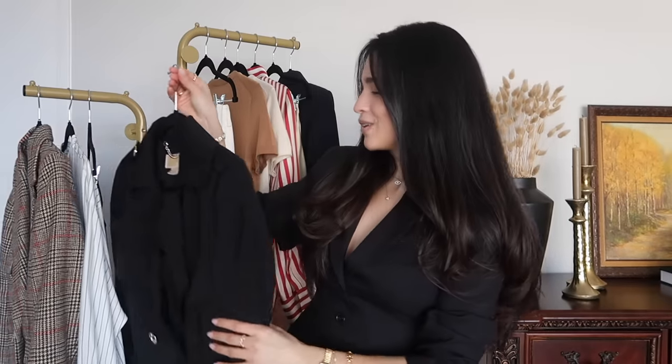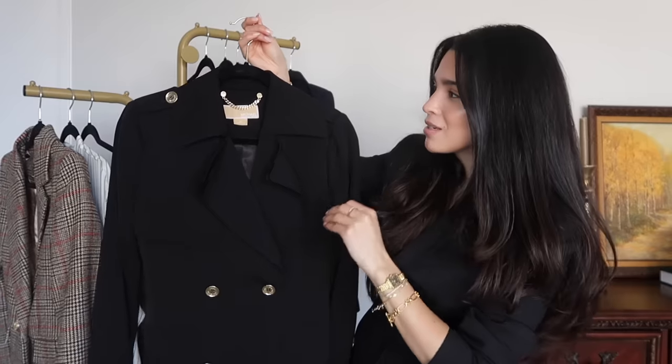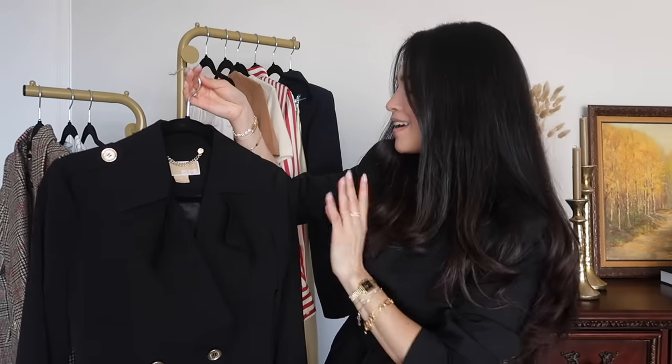First up, we have an item that has actually been on my wish list for quite some time, and I was patient with it because I wanted to find the perfect piece, and this is it. So this is a beautiful black trench coat from Michael Kors. I wanted something that was gonna be a little bit of a lighter weight. I didn't necessarily want a cotton trench coat because I already have one, so I wanted something that was gonna be very flowy, lighter weight, but that still had really beautiful, elegant elements. And so for me, the gold buttons do it. So as soon as I saw this one, I knew that it was the perfect addition, and it has been nothing but perfection. And for this particular coat, I got a size small, and it fits perfectly.